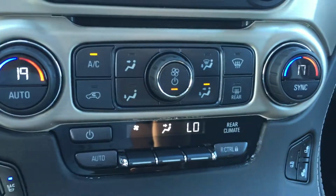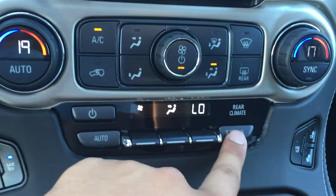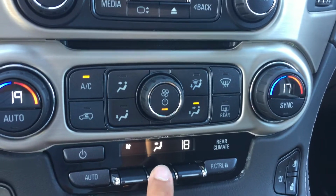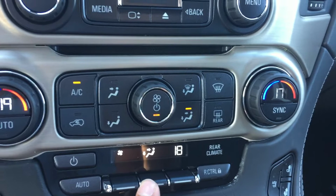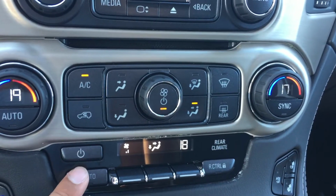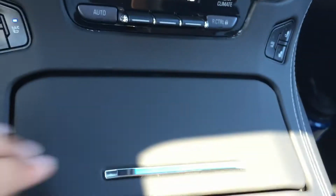And then these buttons down here all control the rear climate, where you can have it set to lock, or this button here will change the different temperatures. So as you push up, the temperature will change. This will change the different direction of where the AC will be blown, and then this will change the different fan speeds, and then the on-off button and the auto functionalities there.